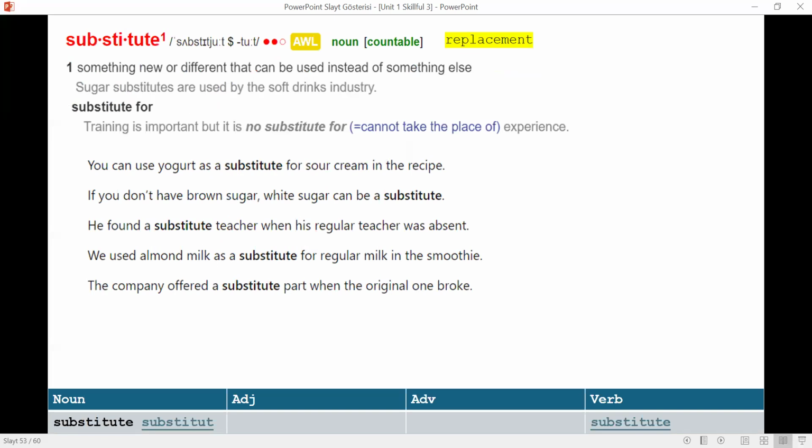Substitute. Something new or different that can be used instead of something else. So substitute means replacement. You can say substitute for something else. You can use yogurt as a substitute for sour cream in the recipe. If you don't have brown sugar, white sugar can be a substitute. He found a substitute teacher when his regular teacher was absent.